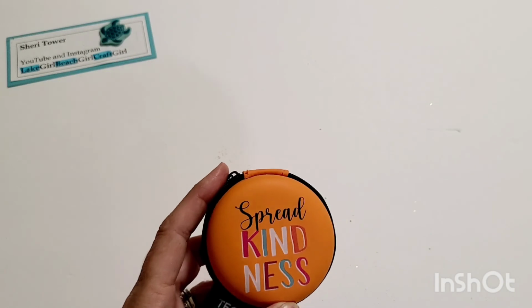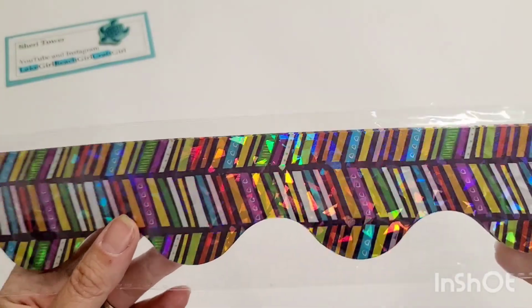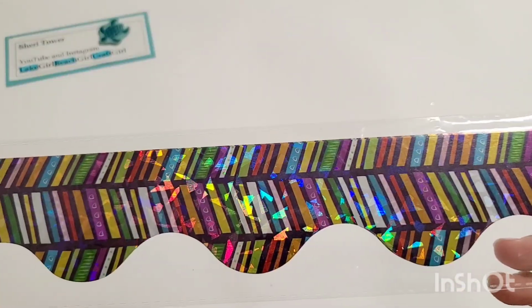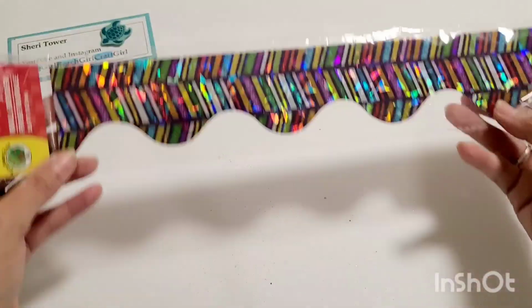Now, there's a couple other things I want to show you that are not in the Halloween aisle, but I plan to use them for Halloween. And that is, now think outside the box, wall borders. Now look at this paper. Does this not have a Halloween vibe? So this is like the borders that teachers put up in their classroom, but I love this paper so much, and you get 12 pieces. Can you see how big this is?